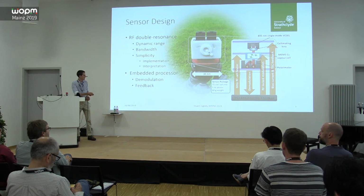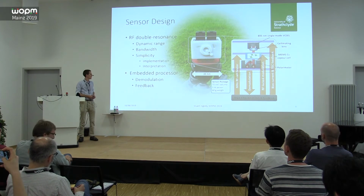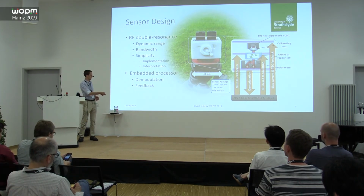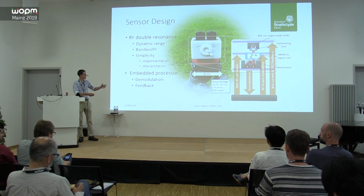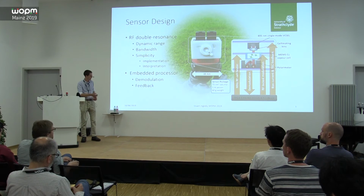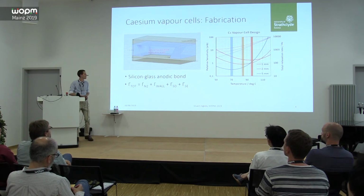So the sensor package is getting on for the right size, weight and power. And what we're really trying to do is push the performance further by doing as much of that in our processing and as little of that with additional optical components. So how do we get there? First thing I'd like to talk about is the microfabricated cell.